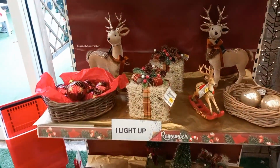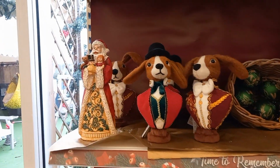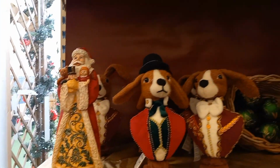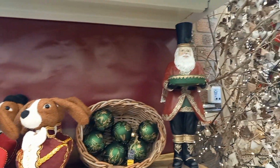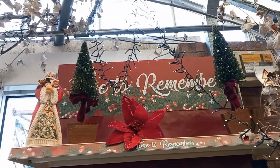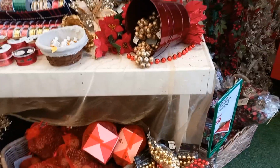A rocking reindeer, which I thought was different. I've not seen that before, and I've not seen the dogs like this before, but look how traditional and beautiful that Santa is. Just stunning, just absolutely stunning. And then we got some Christmas trees at the top there as well.